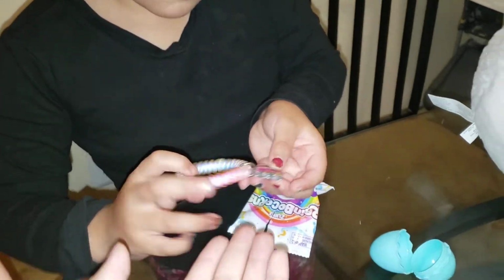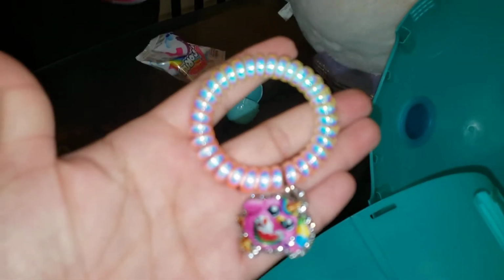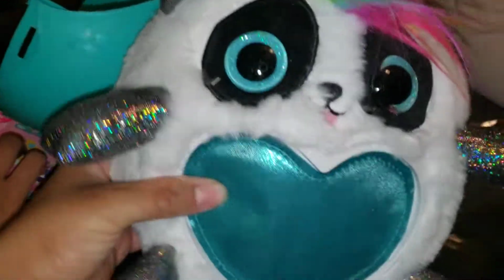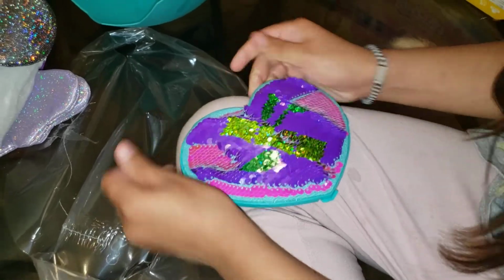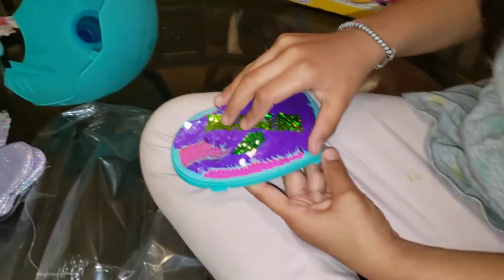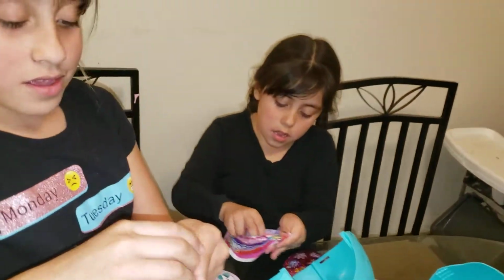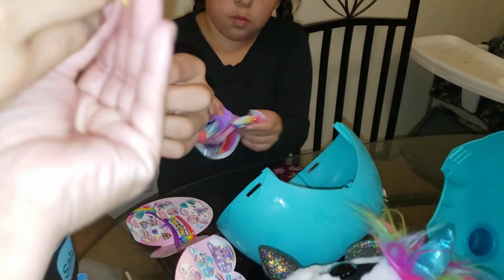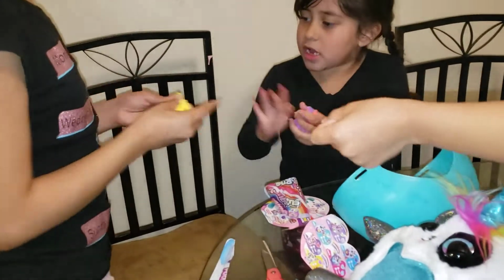I got one of my friends. Let me see it. Oh, my goodness. Look at that. Oh, this is the one she got. Look how pretty. I think it's called Pico. Now she has a new one. Ready? Set. Go. Oh, how pretty. Can I feel it? Oh my gosh, the texture of that is so satisfying.